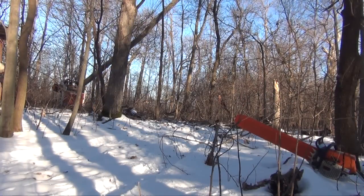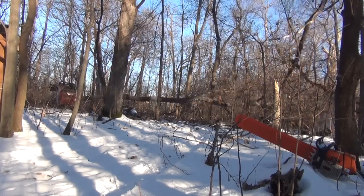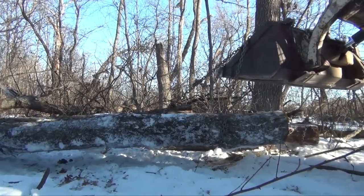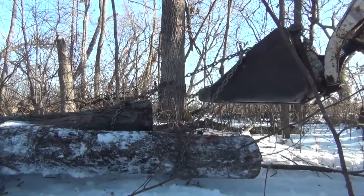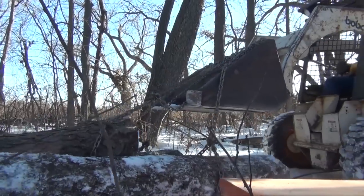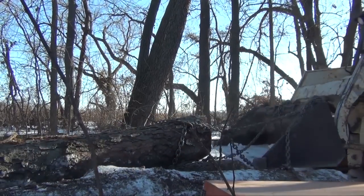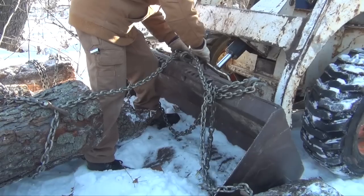With the Bobcat, Jim is able to pop the tree off its stump and wrangle the tree around until it comes loose and falls down. Jim was feeling a little advantageous this morning and had me chain 6 logs to the Bobcat to be dragged out. This is a little bit too much for this machine, so I switched to just 3 logs.